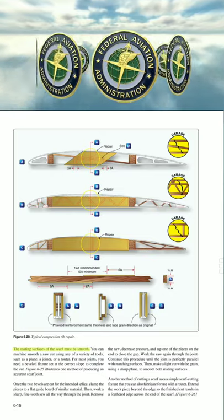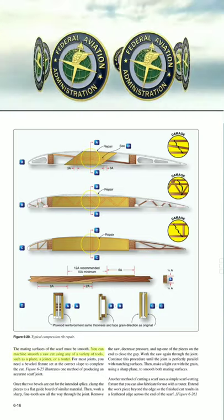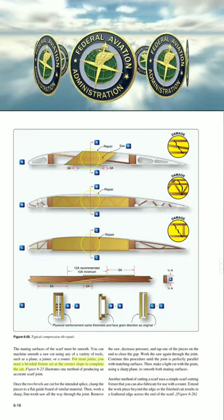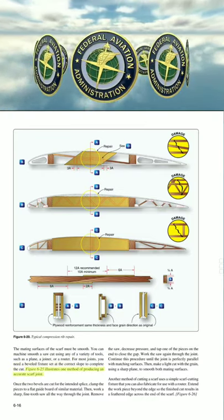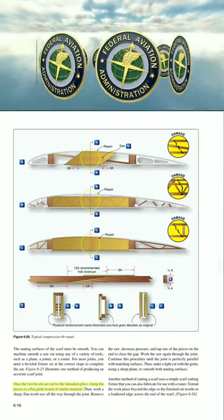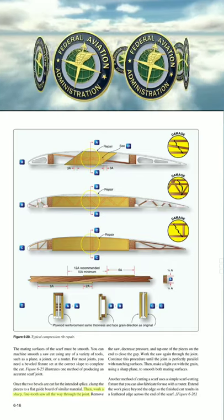The mating surfaces of the scarf must be smooth. You can machine smooth a saw cut using any of a variety of tools, such as a plane, a joiner, or a router. For most joints, you need a beveled fixture set at the correct slope to complete the cut. Figure 6-25 illustrates one method of producing an accurate scarf joint. Once the two bevels are cut for the intended splice, clamp the pieces to a flat guide board of similar material. Then, work a sharp, fine-tooth saw all the way through the joint.